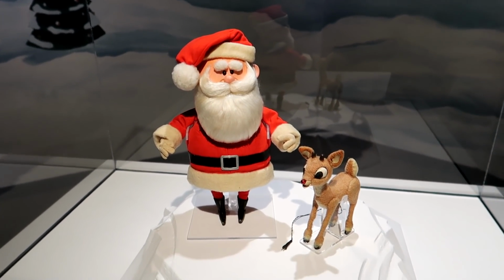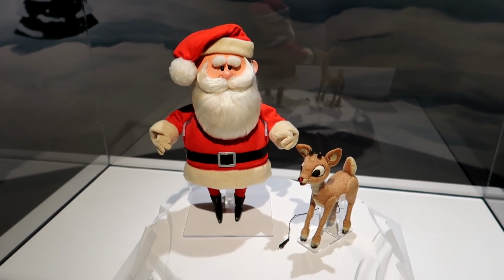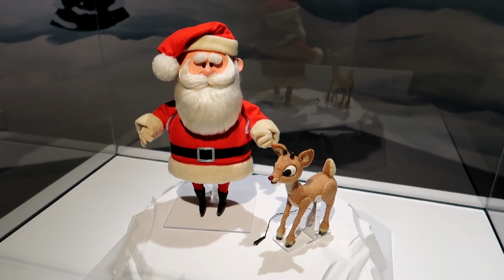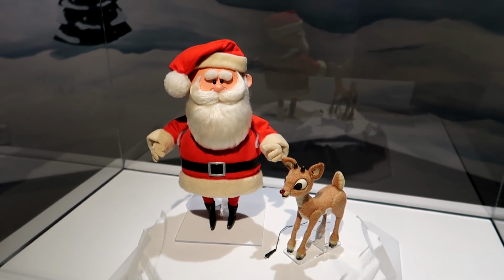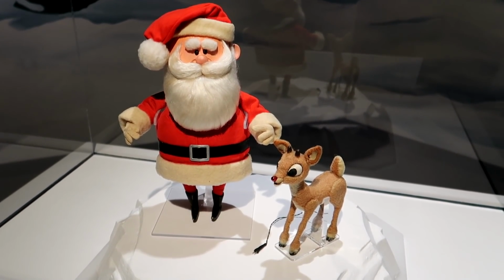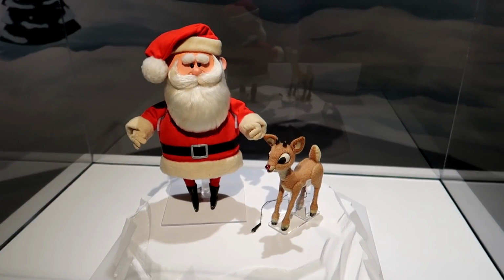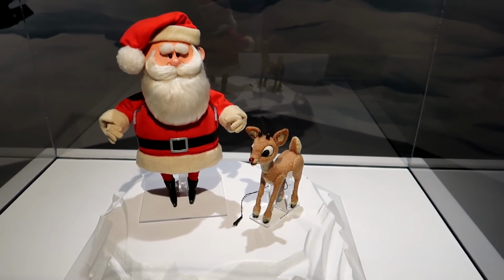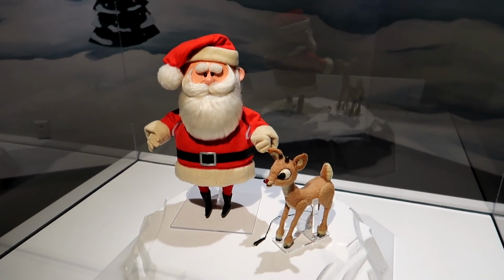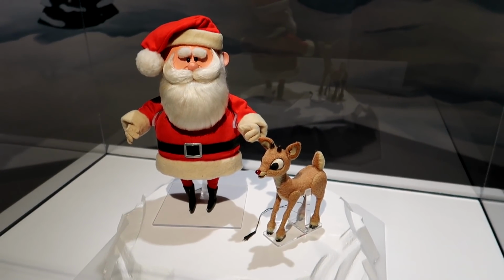Now, I always had an issue with Santa on this, because the portrayal of Santa is very different in Rudolph than he is in a lot of other media. He's much more grumpy, surly, and judgmental than he is in a lot of other things, but still really cool. Looking at this, it almost looks like Rudolph is maybe a little smaller than I expected, but Santa maybe a little bigger. The proportions seem a little odd, but I don't know.